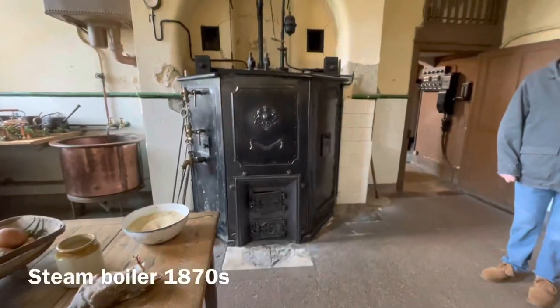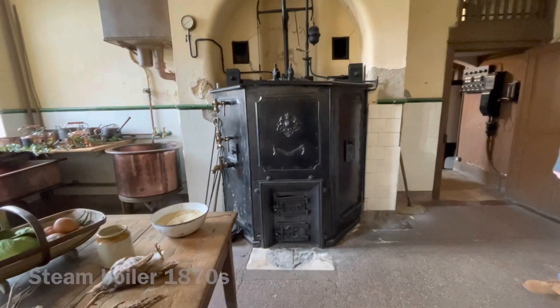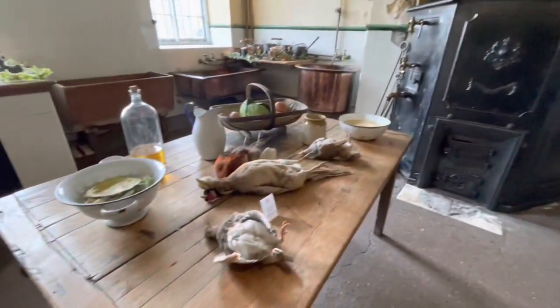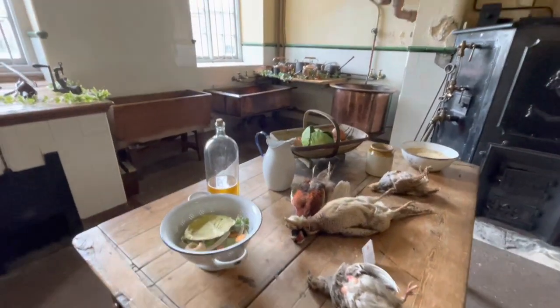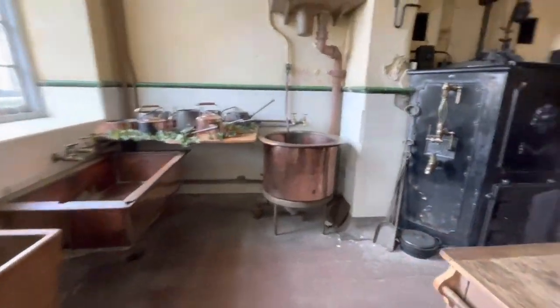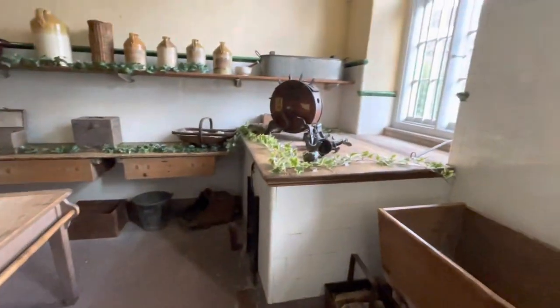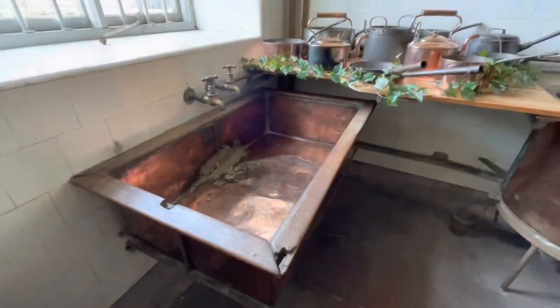This is the boiler for all the steam? Last used in 1947. Wow. And then you've got a knife sharpener over there. Yeah, glorious. And this is where they used to cut things. And also the pencil machine, which my mother had, which you used to put on the end of the table.